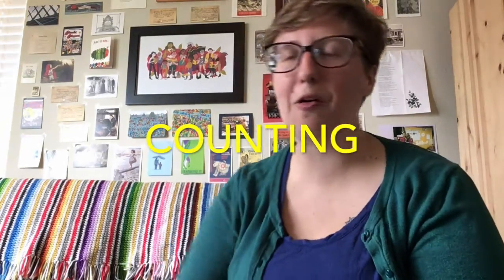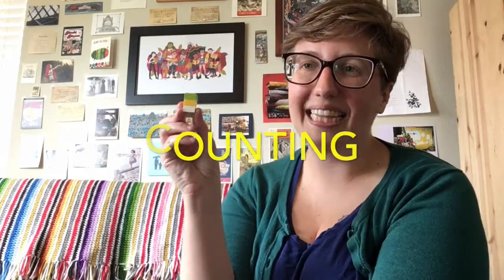First we're going to talk about counting and numbers. You might have Legos at home or Duplos. A lot of kids at the library really like playing with Legos. So these are 3 Legos, and you can challenge your kiddo to say, how tall of a tower can we build together? Let's count. So here we have a tower that is 3 Legos tall. Let's see how many more we can add.